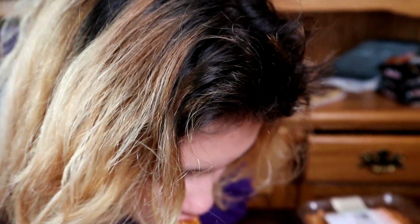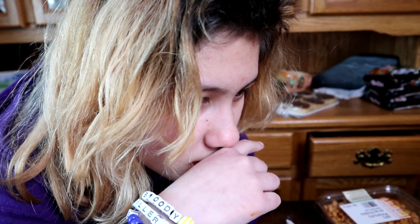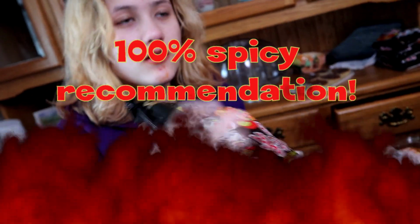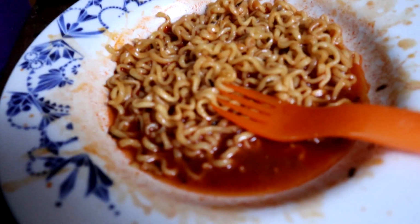I don't know if these are called fire noodles, but they're pretty spicy. All right. Any last words for our viewers who are interested in getting a spicy noodle pack? What do you recommend for spicy noodles? Get one pack. Just get one. Even though it's upside down. Highly recommend the Buldak Samyang spicy noodle. It's the one if you want to look like this. And it looks like that.